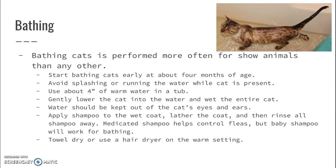If you are going to have to bathe your cat and know that you're going to have to do it regularly, you want to start bathing them at about 4 months old. That way they get used to it. You don't really want to splash the water or run the water while the cat is actually present. You want to put about 4 inches of warm water in a tub and then gently lower your cat into the water, and that's how you're going to get the whole cat wet.